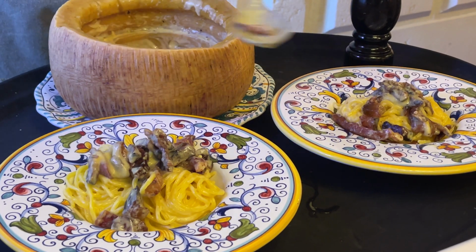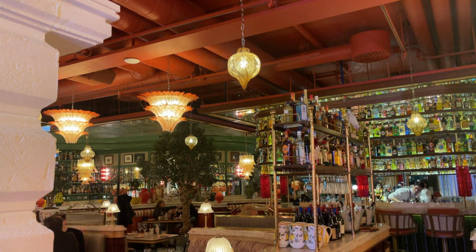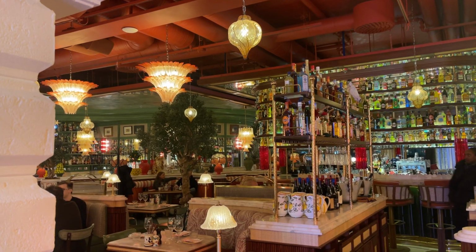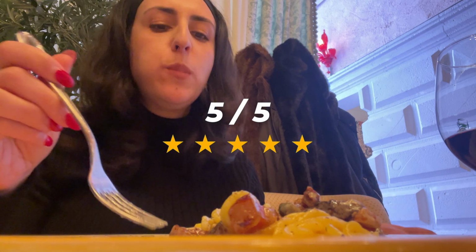Fantastic wine here, by the way, and great service and a fun, lively atmosphere. I think this spot is perfect for a celebration or dinner before going out bar hopping or clubbing. A definite 5 out of 5 kind of place.